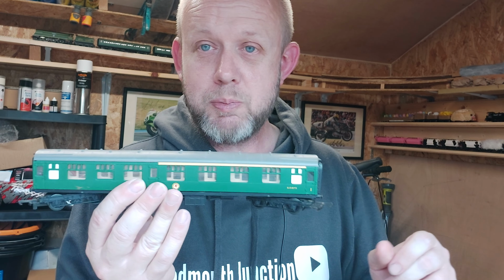I've also found in the box of bits from Steve this one, another Triang weapon, shall we say. It is, of course, the third coach, which goes in the middle of the 2 ends of the EMU. So once the front and the rear part are done, I will then take this apart and paint this in the same colour, green and all that jazz. So I'm looking forward to bringing you that fairly soon.